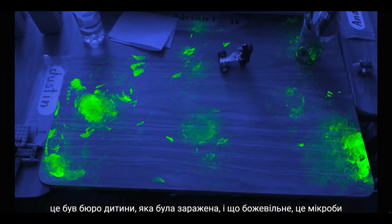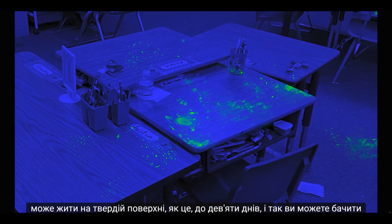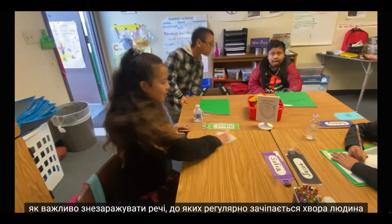This was the desk of the kid that was infected. And what's crazy is that germs could live on a hard surface like this for up to 9 days. And so you can see how important it is to disinfect the things a sick person regularly touches.